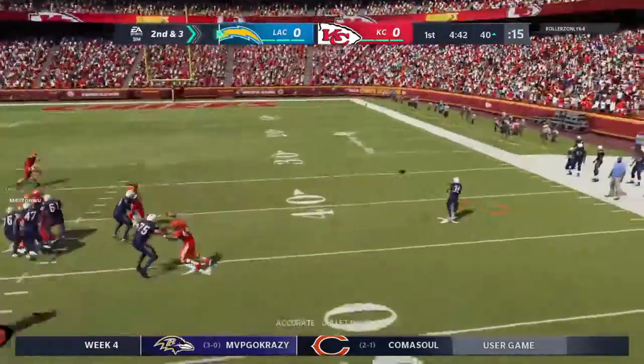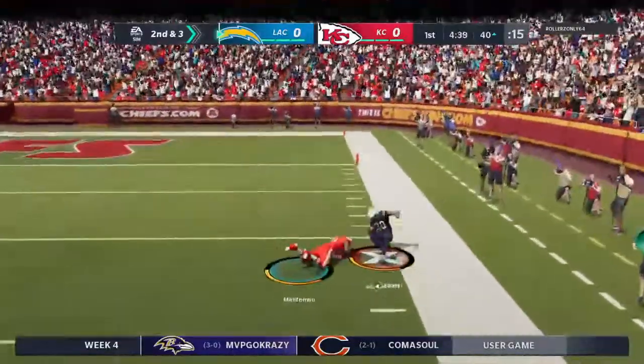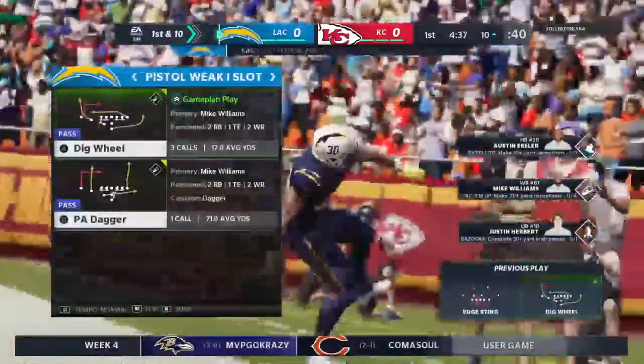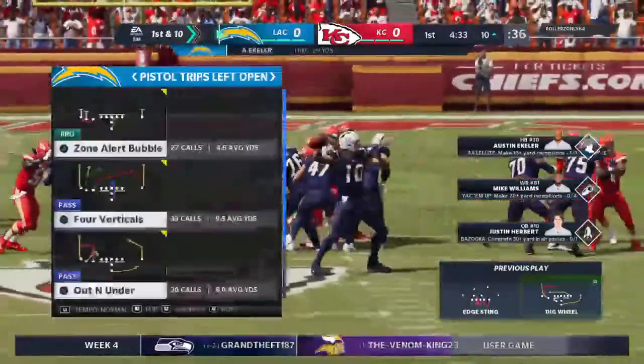Here's Herbert now on 2nd down. That's into the hands of Ekeler. And he's taken down, but not before reaching the 10-yard line. That one covers 29 yards, first down. And they're getting him involved early.